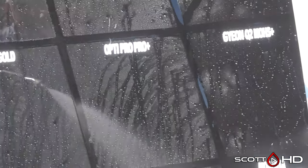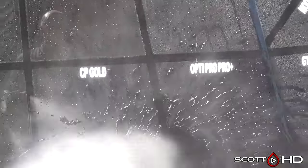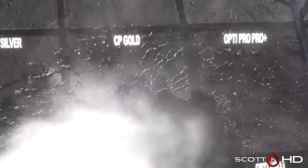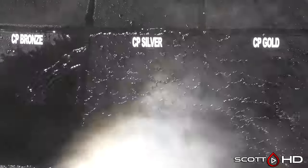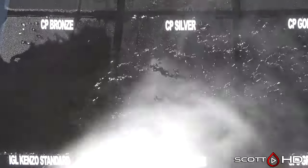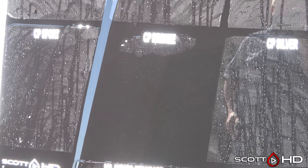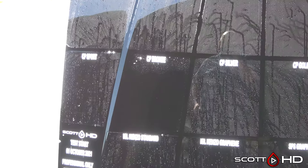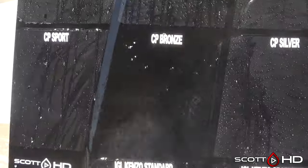Geon Q2 MOHS Plus and Opti Pro Pro Plus both looking all right. The ceramic probe packages, gold, silver, and bronze. Gold looks very hydrophobic. That is a multiple layer coating, as is silver, and bronze is just one coating. And just like in last month, bronze is nearing failure at this point. So we're 5 months in. I don't know what it's quoted as, but if it's a 6-month coating, then it's probably right along the lines of what it should be doing.